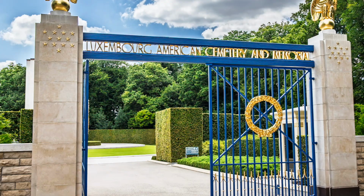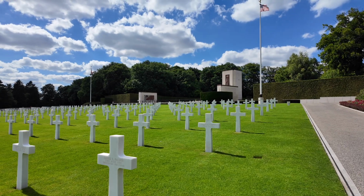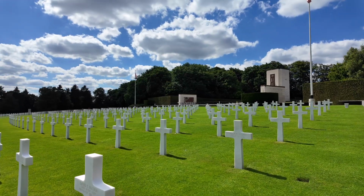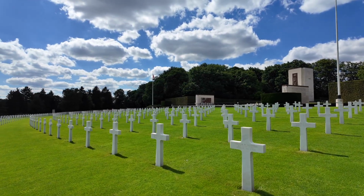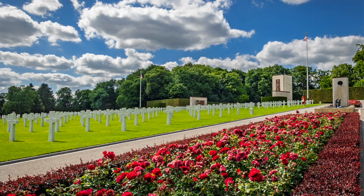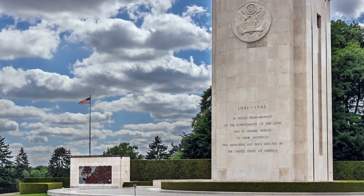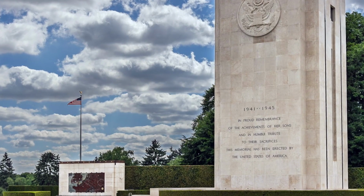So visitors from the United States to Luxembourg, one place you might be interested in visiting, especially if you like military history, is the American Military Cemetery in Luxembourg. It's literally just a couple miles out of town, right underneath the air traffic pattern. It took us about 10 minutes to get here from the center of the city. It's open until 5 p.m. I think it's closed on Sunday, but it's a beautiful location.